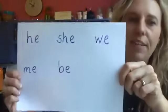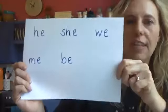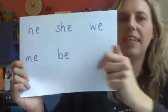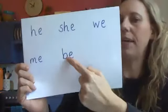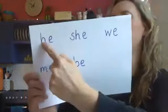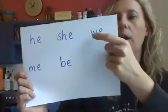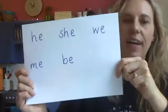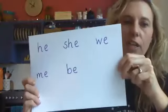Let's have a look at these tricky words. Can you find she with our new sound sh? Can you see it? There it is. Can you see be? Be. Can you see he? There we go. And we. Wah. And can you find me? Me.